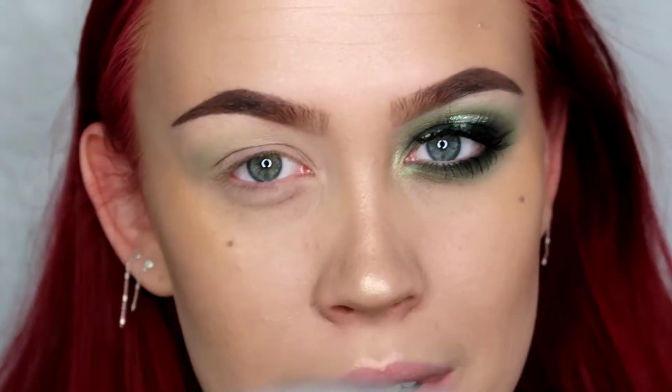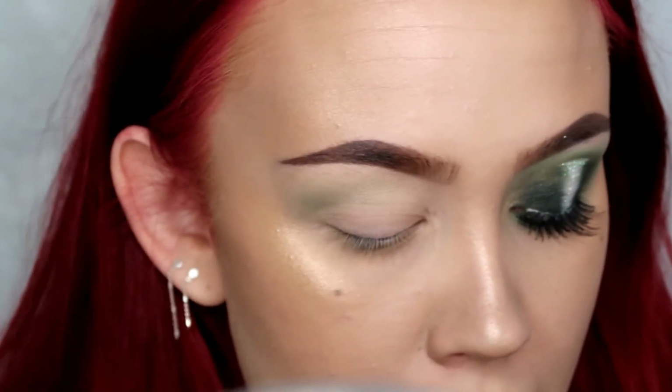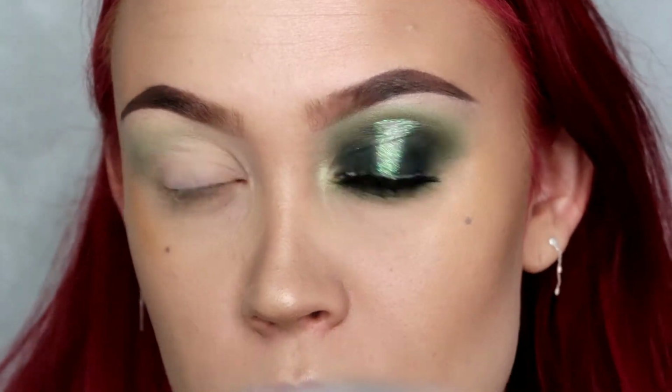And I'm really just going to try to build this color up. I'm also trying to bring it up pretty far, pretty close to my brow. I'm not going to go all the way up to my eyebrow, but I am going to bring it up further so that we have something to work with when we do the cut crease.